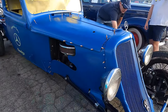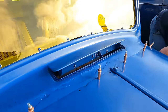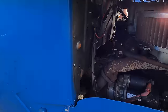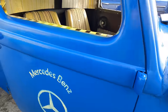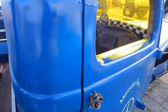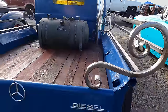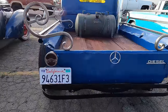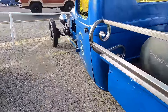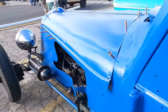This is make offer. It's a Mercedes-Benz slash Dodge. I guess they must just have a Mercedes engine of some sort. That's Mercedes diesel powered. So if you want something that'll go a million miles and look cool doing it.